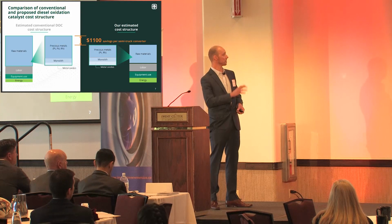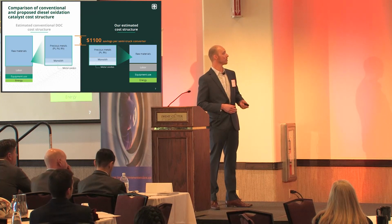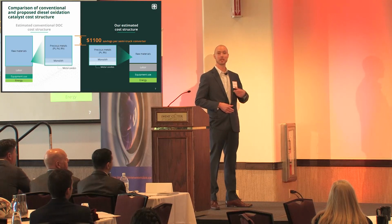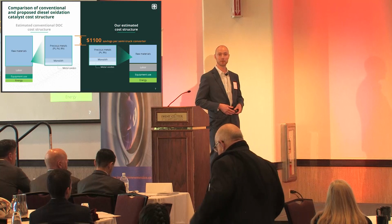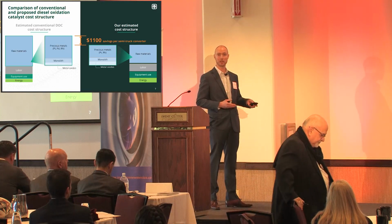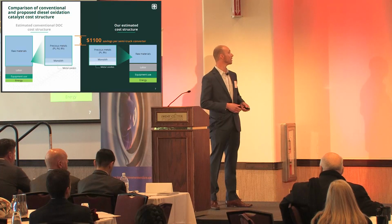Now, we did an estimated cost breakdown structure for a conventional catalyst design and what we believe our catalyst would cost. Without palladium, if we were to implement our catalyst design in the biggest of catalytic converters, those semi-trucks and off-road diesel equipment, we might be saving well over $1,000 per catalytic converter. We also did some estimates of the market size, and we believe our SOM would be around $200 million if we go after one company and one vehicle line and are just able to implement our catalyst within that.